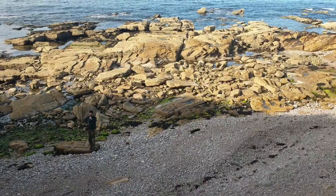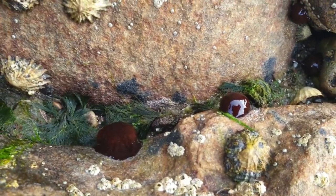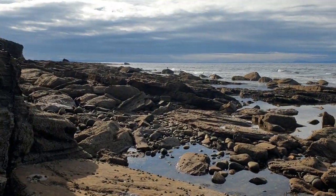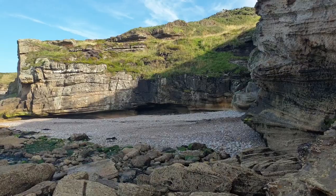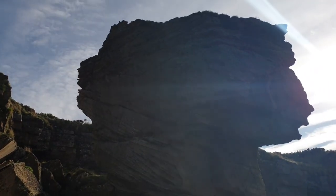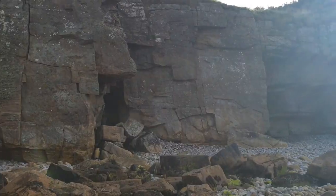I see. I found a few sea anemones. They're all jellied up, waiting for the tide to come up. We don't want the tide to come back because we don't want to get trapped. But this is really beautiful. This is amazing. Just look at those massive boulders.